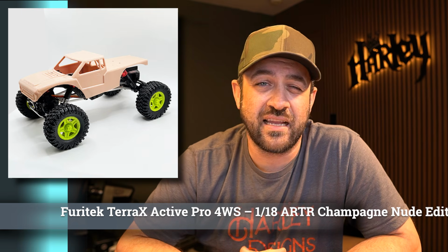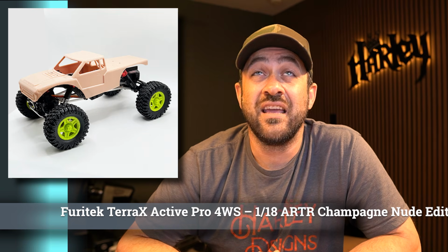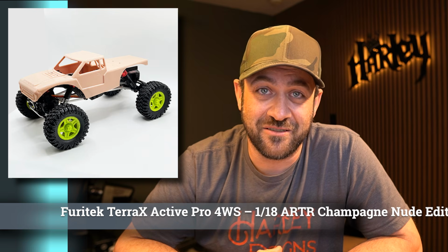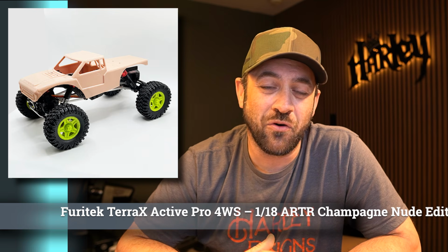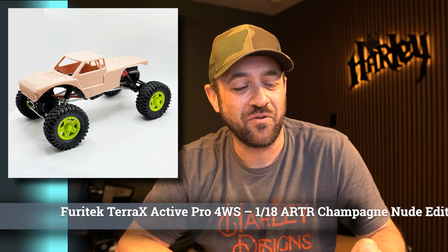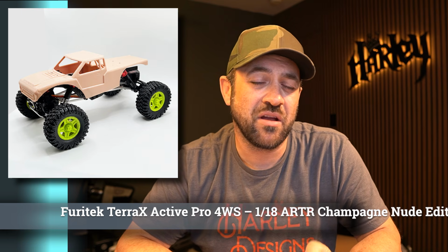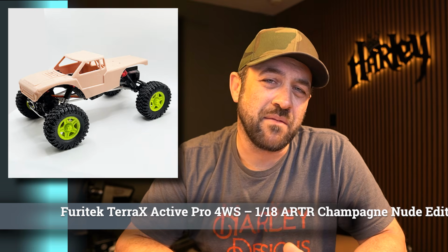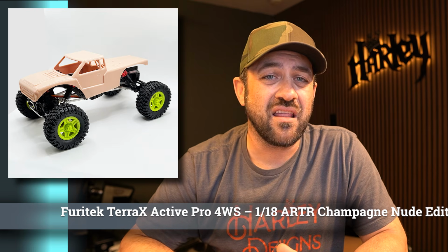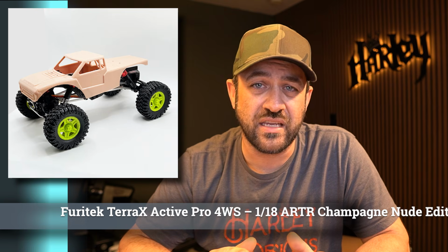So the hard body side might be a slightly odd choice for that, let alone the design, especially the color. But it's got the 4-wheel steer controller that we've seen from Furitek before, where it's got the little knob just above where your thumb would go on the hand grip. If you've ever used it before, it's not maybe the most comfortable, but it's not that uncomfortable. It's not a bad 4-wheel steer controller. So very small radio, compact, easy to use in general.